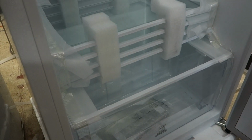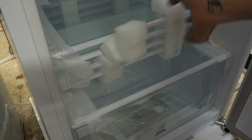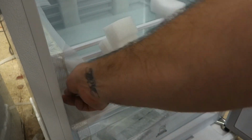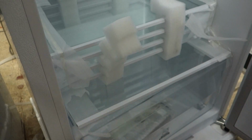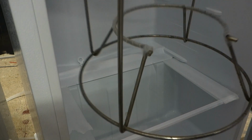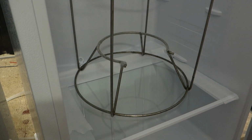What have we got here? Now these are the shelves that we don't need. Oh, it's all stuck together. There's so much stuff in here that we don't need. I'll leave them in for the time being. I might be able to use it for stuff when it's a fridge. We don't need that. We need that. Handle. Just like that. That's two out.